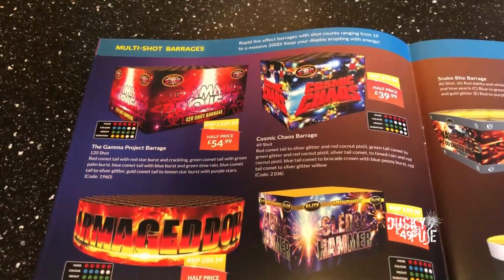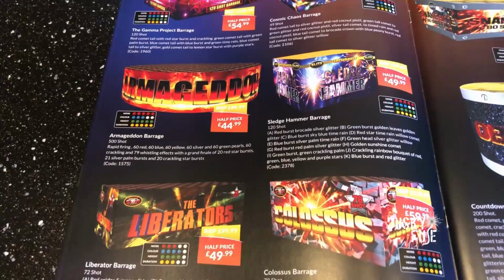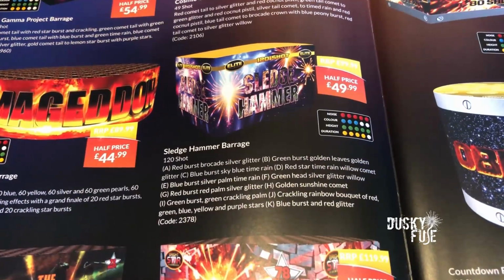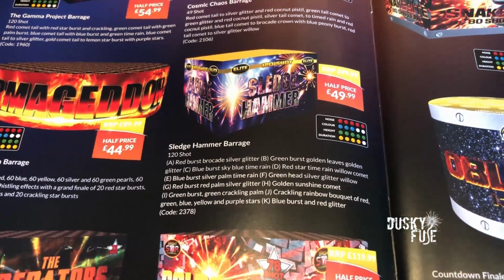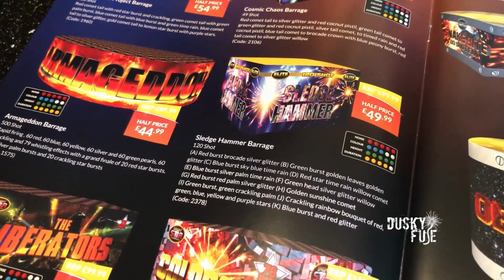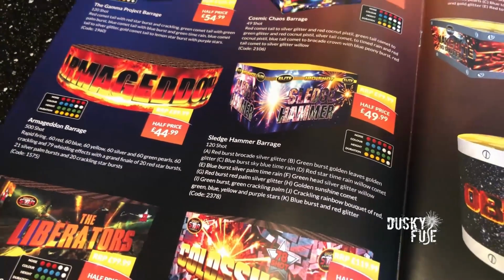Again, there are no changes whatsoever on this page, and these cakes are now at the larger end of the scale and would suit displays of a grander size. Sledgehammer is the first item from Brightstar's Elite range, and its effects are very professional looking with good burst sizes and an excellent rhythm. It has unusual comet sequences which alternate amongst the aerial bursts, and as it cycles through different effect types, keeps you constantly guessing.